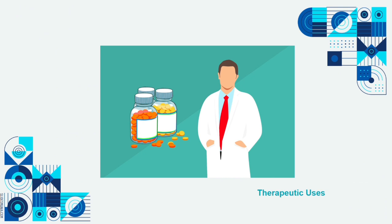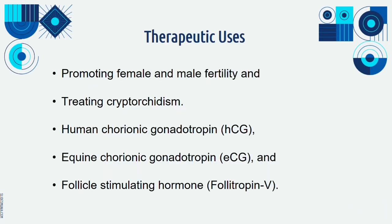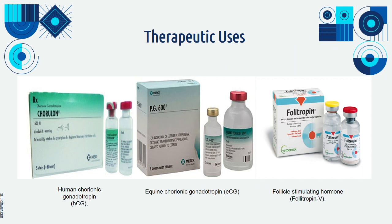Therapeutic uses. Apart from diagnostic applications and pregnancy detection kits, for example HCG in early pregnancy tests for humans, gonadotropins are used in: 1. promoting female and male fertility, and 2. treating cryptorchidism. The gonadotropin preparations that are available and commonly used clinically in animals are human chorionic gonadotropin, also known as HCG, equine chorionic gonadotropin, ECG, and follicle-stimulating hormone, folitropin V.